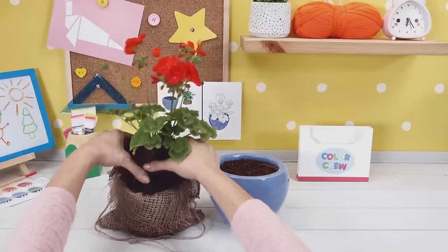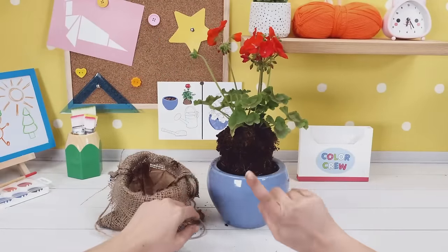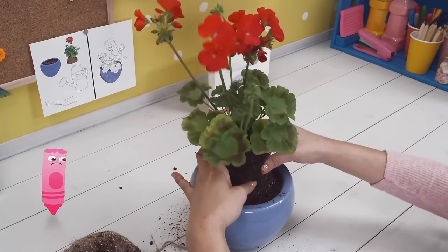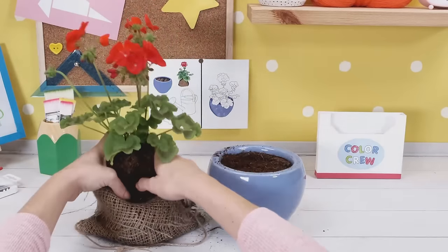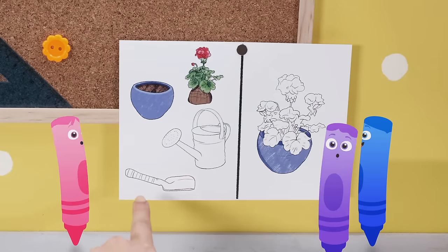Now we will take the plant and plant it. Well, not good. Maybe. No. Shovel. That's what we need. Shovel.